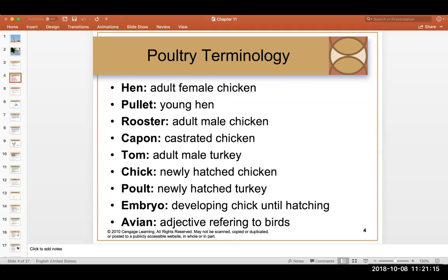I'm not going to go through all of these, but be familiar with this terminology. It's always good to know basic vocabulary and terms for all the species that we're talking about. A hen is your adult female. A rooster is an adult male. A capon is a castrated chicken. A tom is an adult male turkey. A chick is a newly hatched chicken, and so on and so forth. Just be familiar with those.